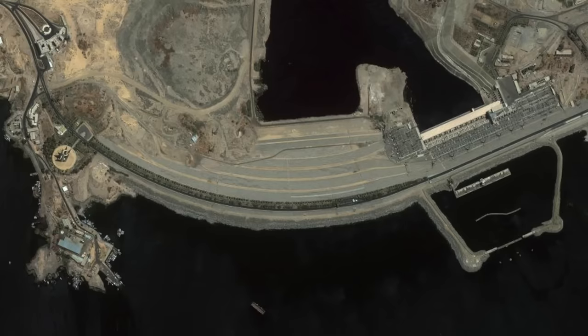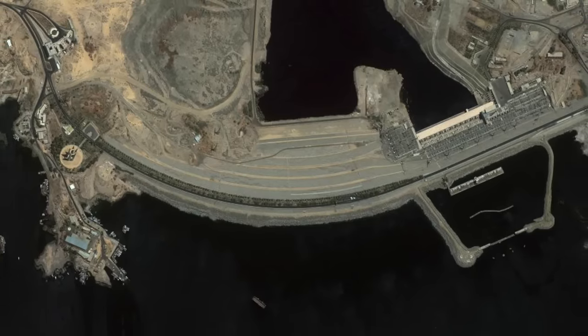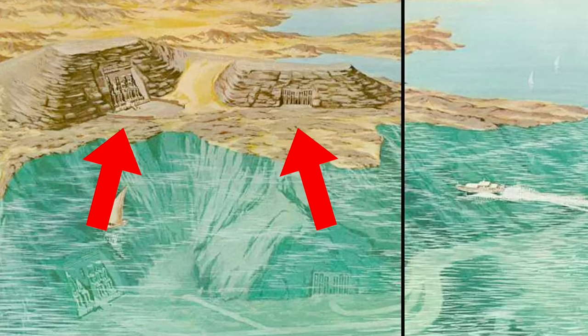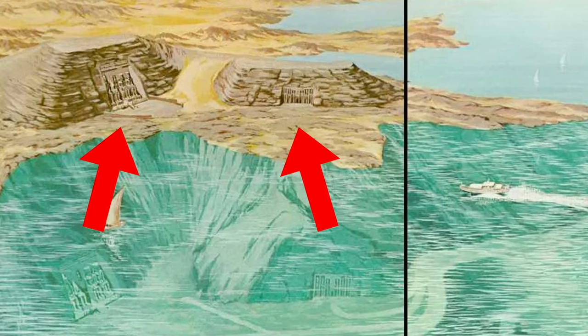In the 1960s, a decision was made to build a new high dam at Aswan, forcing the temple to be relocated onto the desert plateau, about 200 feet above and 180 feet west of the original location. Today, the original site is now flooded.